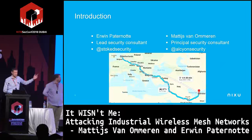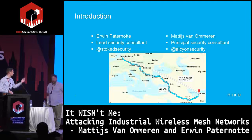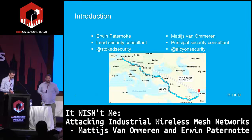As you can see, we had two options to come here. We didn't take the car, but Google actually showed two ways, and I thought it was nice to show how far away it is by car.